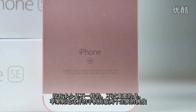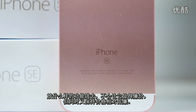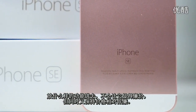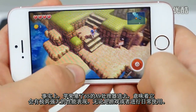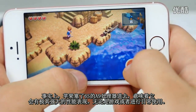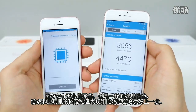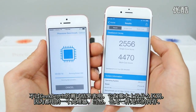There are two major challenges with building this kind of a phone for Apple. What kind of features to put inside of it without making it necessarily too cheap, but to keep the price point low. Apple actually stuck in the A9 chip from the iPhone 6S into this, meaning it gets fantastic and phenomenal performance while gaming, while doing any everyday task. And because you have a smaller display but the same amount of power, graphical performance inside of games and applications could slightly be better.